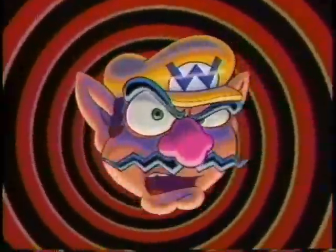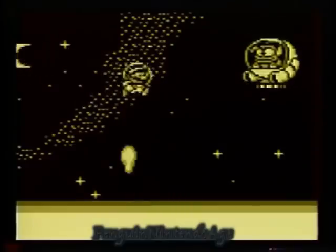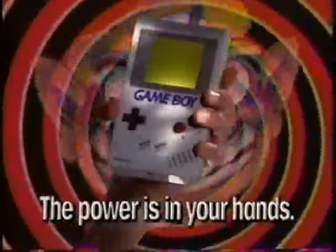Obey me, Wario. I am your master. Mario is your enemy. The wicked imposter Wario has cast an evil spell over Mario Land. Don't let Mario get the 6 golden coins. Don't let Mario reach the palace. This is the biggest, most dangerous, most challenging Game Boy adventure yet. Obey Wario. Destroy Mario. Don't fall under Wario's evil spell in Super Mario Land 2. Only on Game Boy.